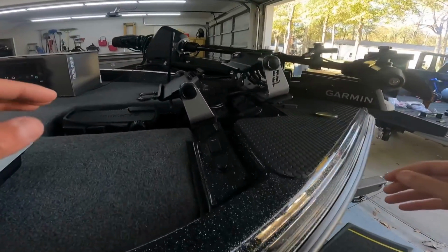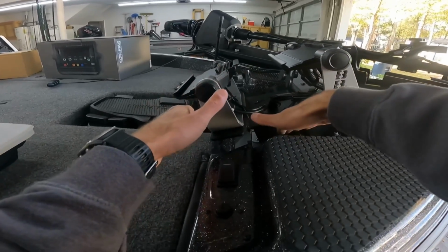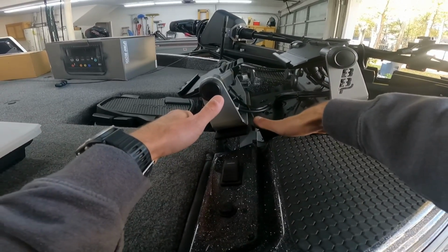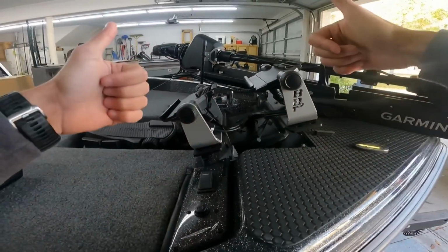But I'm pretty confident with the space that we have that we're going to be able to make this work. So what we're going to work on first is getting these mounts off the gimbals, and the Bass Boat Technologies actual riser double stack mount off, so that we can start from the ground up. We just got done talking about it.